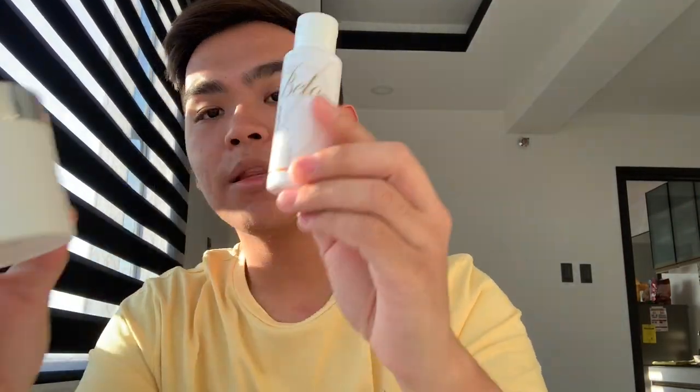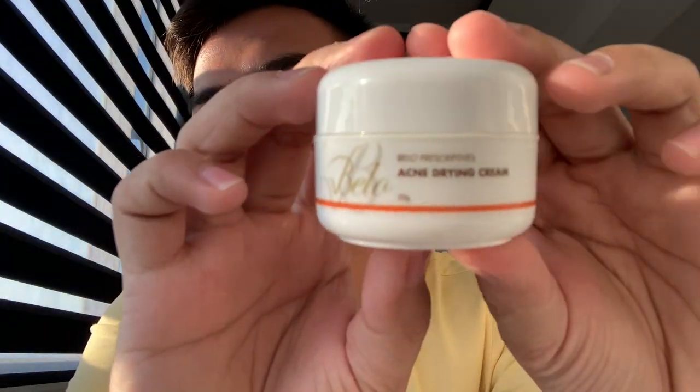And then, ayun, iba yung sa morning. Sa morning, ito yung nilalagay ko. Itong ZO oil control pad, then the acne astringent, then the sunblock gel. And then sa evening, itong dalawa ulit, the astringent and the oil control pad, then MWF, it's the acne drying cream.